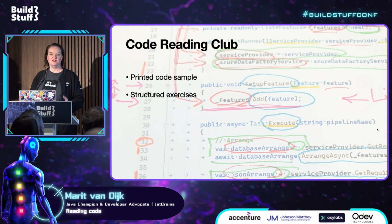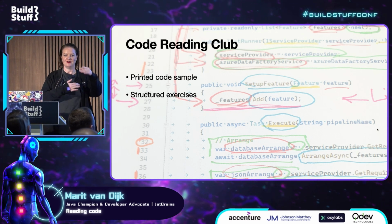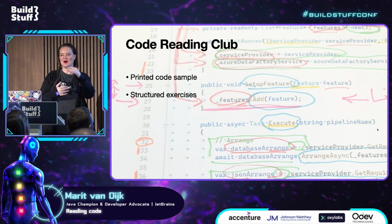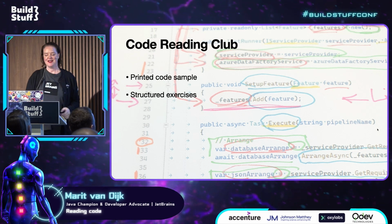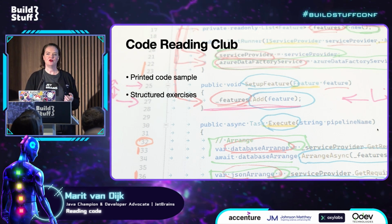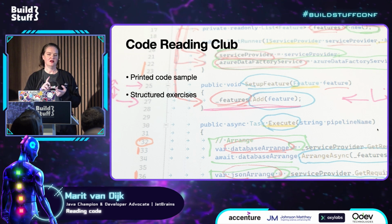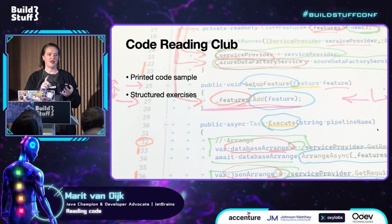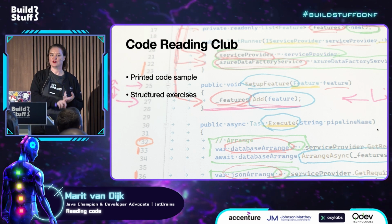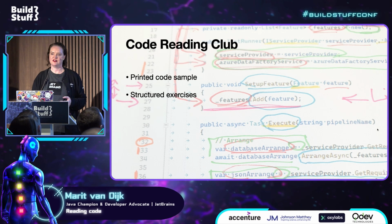We have a printed code sample. Coincidentally, finding a piece of code that is 1, maybe 2 pages that you can print out and still has something going on is harder than you'd think. But we have a club that is different people in different countries. I'm in the Netherlands, other people are in Germany, the UK, even in the US. We work in different roles, in different companies. We use different programming languages, and we take turns facilitating the sessions.